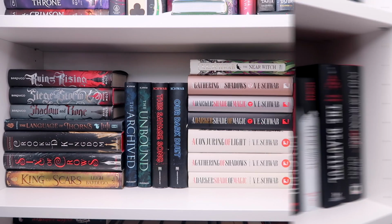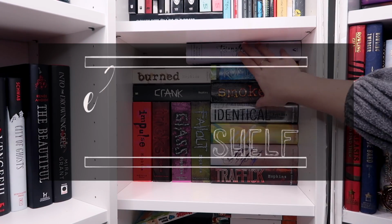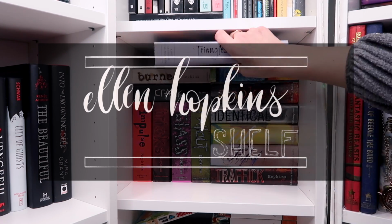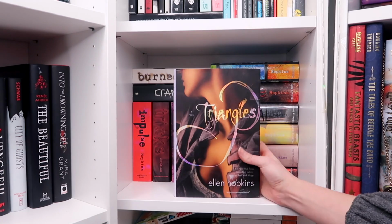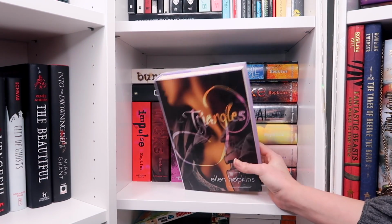The more you know. Second to last skinny shelf. So we have all of my Ellen Hopkins books. This is her only, I think, adult poetry style book, the Triangles novel, but this one I've only gotten like a third of the way through and I haven't finished yet.